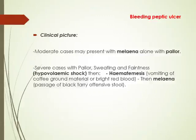So, when the amount of bleeding increases in moderate cases, the patient may present with melena alone or with pallor. While in severe cases with more amount of bleeding, the patient would show features of hypovolemic shock, which are pallor, sweating, and faintness. The most important features are hematemesis, past history of hematemesis or ongoing hematemesis, and melena.